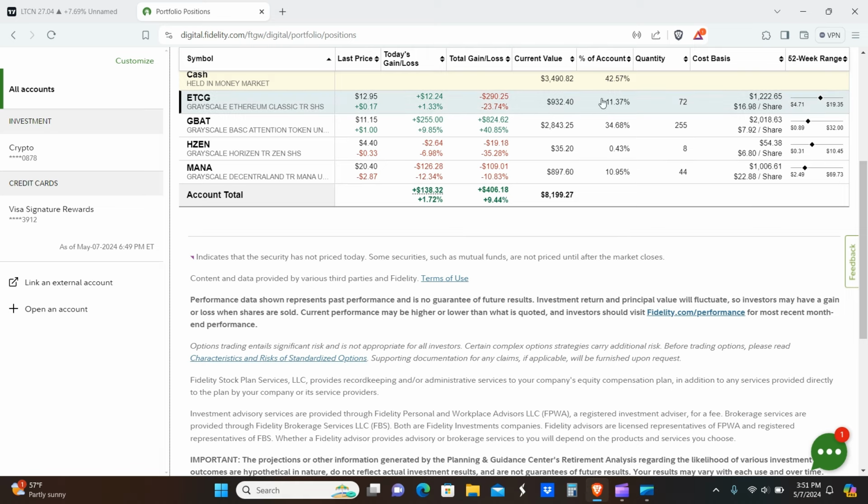So ETCG still down a little bit. GBAT up considerably. HZEN down quite a bit. But again, we only have a few shares of this as of right now. Mana, we're also down a little bit on this one as well, although not nearly as bad as ETCG, but overall still in the green. So that's good.